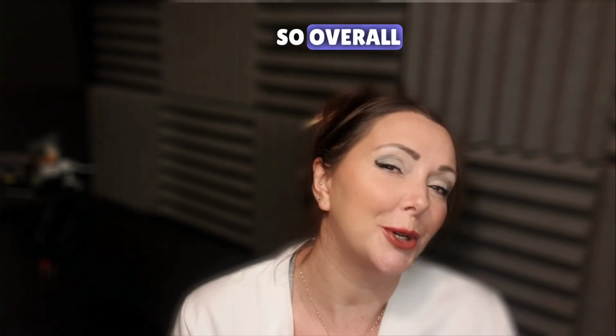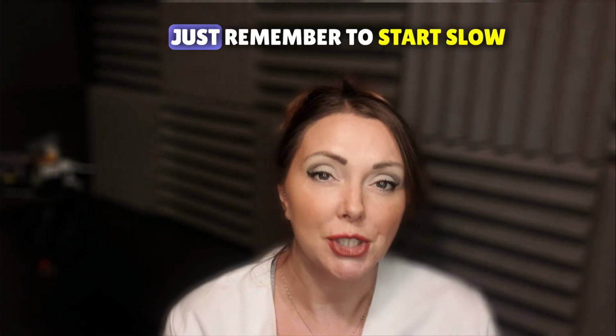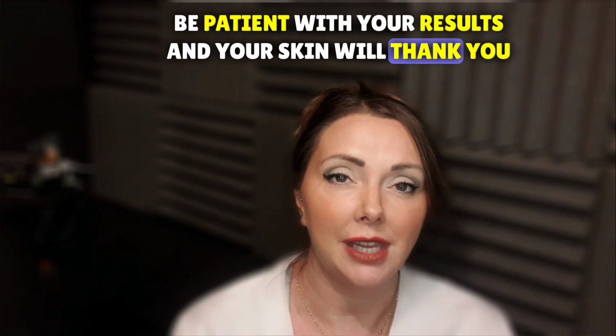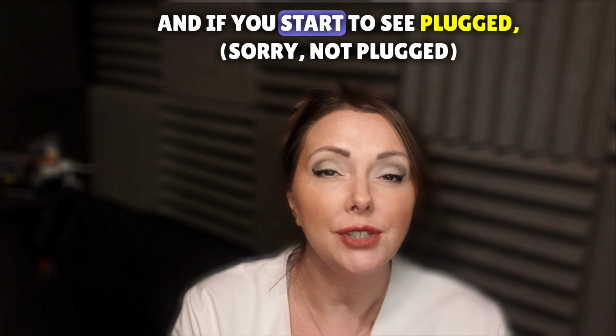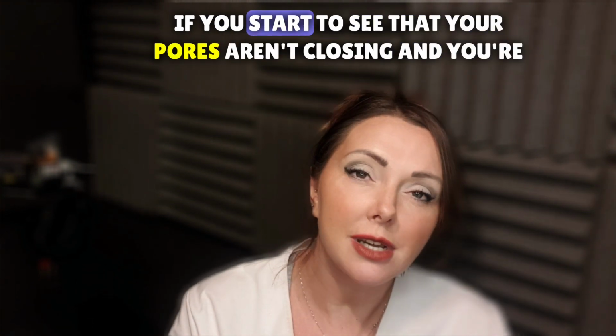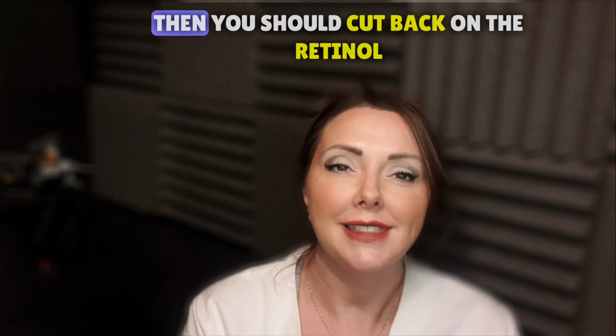So overall, retinol is a game changer when it comes to skincare. Just remember to start slow, be patient with your results and your skin will thank you. Don't overdo it, and if you start to see that your pores aren't closing and you're having quite an open pore, large pore experience, then cut back on the retinol.